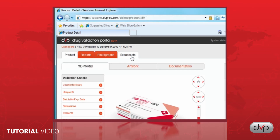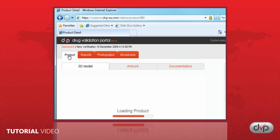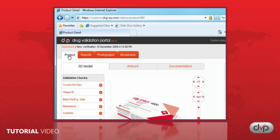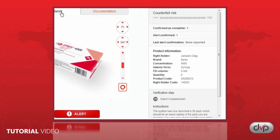Broadcasts are a history of individual counterfeit consignments that have been seized and confirmed by the right holder as counterfeit. Any broadcasts available at this point will be specifically related to the product you are validating today and not ePrex in general. Now look to the information panel to the right of the screen.